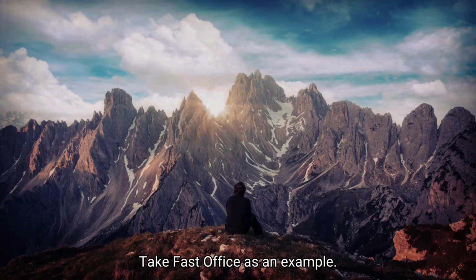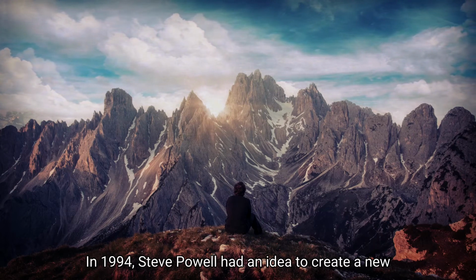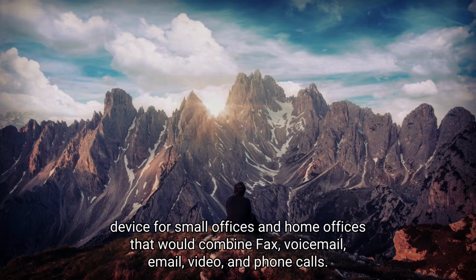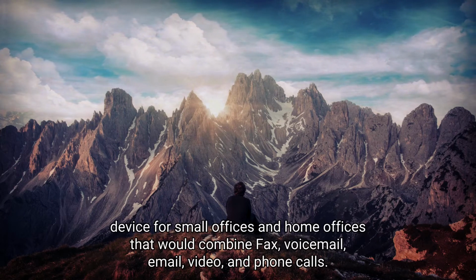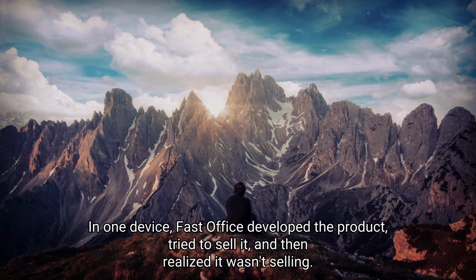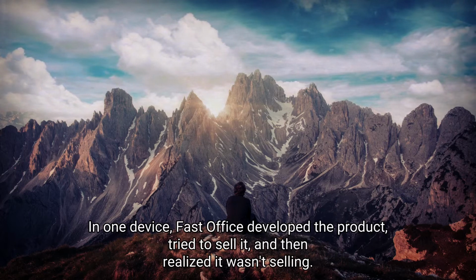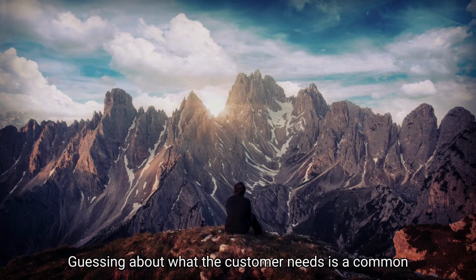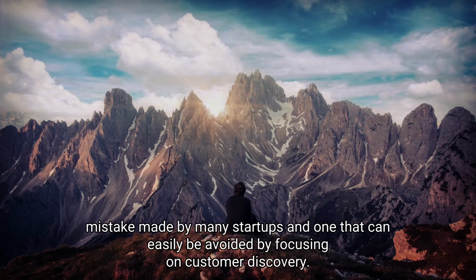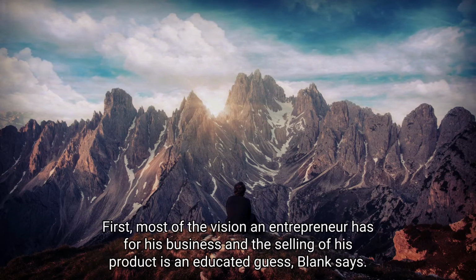Take Fast Office as an example. In 1994, Steve Powell had an idea to create a new device for small offices and home offices that would combine fax, voicemail, email, video, and phone calls in one device. Fast Office developed the product, tried to sell it, and then realized it wasn't selling. Guessing about what the customer needs is a common mistake made by many startups, and one that can easily be avoided by focusing on customer discovery first.